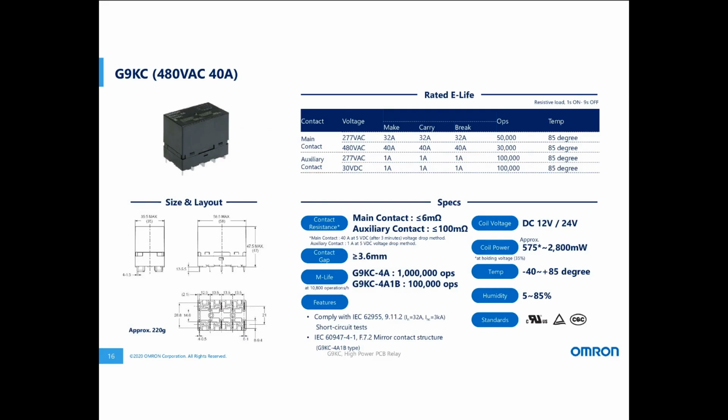Up next is our G9KC multi-pole relay, and this is a very new MPI for us. This relay is rated at 40 amps 480 VAC. It has 4 poles and also comes with an auxiliary contact option. So this is a really new, exciting product series for us, aimed at multi-phase or 3-phase AC applications, and really, I guess, any 3-phase application in general.